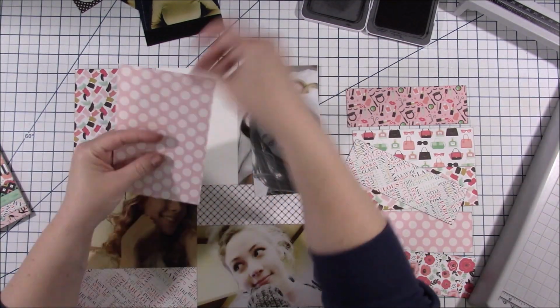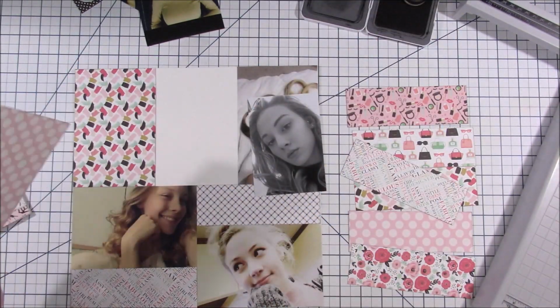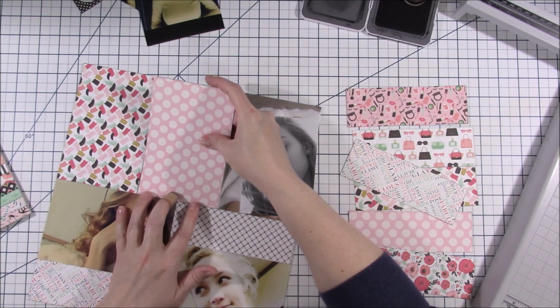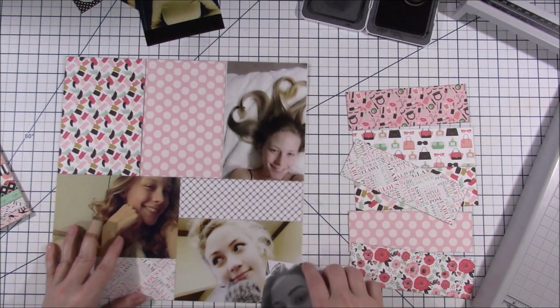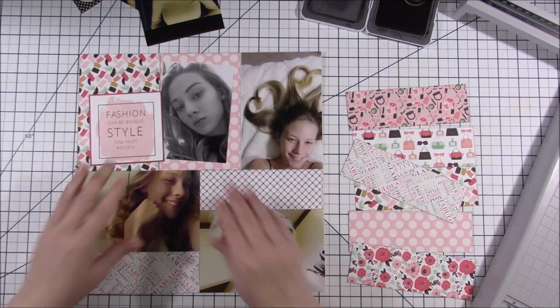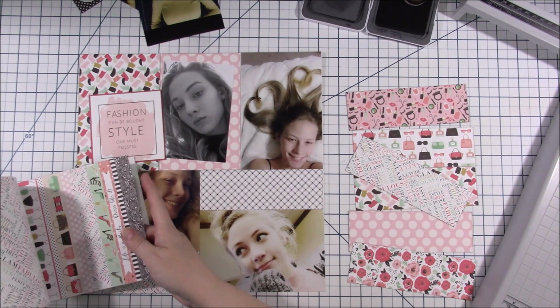side. And so for this photo, I believe I had cut it down to use on the last layout I did with this collection, but it ended up not making it on there for whatever reason. I can't remember now. So it's cut down to 3.5 by 5. So instead of putting a full 4 by 6 photo there, I just put that photo there and cut down another piece of pattern paper.